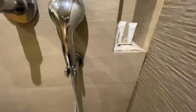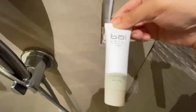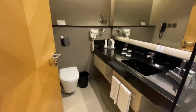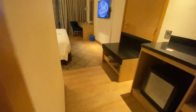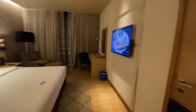The shower area has rainwater fixture. And oh, they got shampoo, conditioner, shower gel, and bath soap. They also replenish this daily. I really love the room. It's very homey.